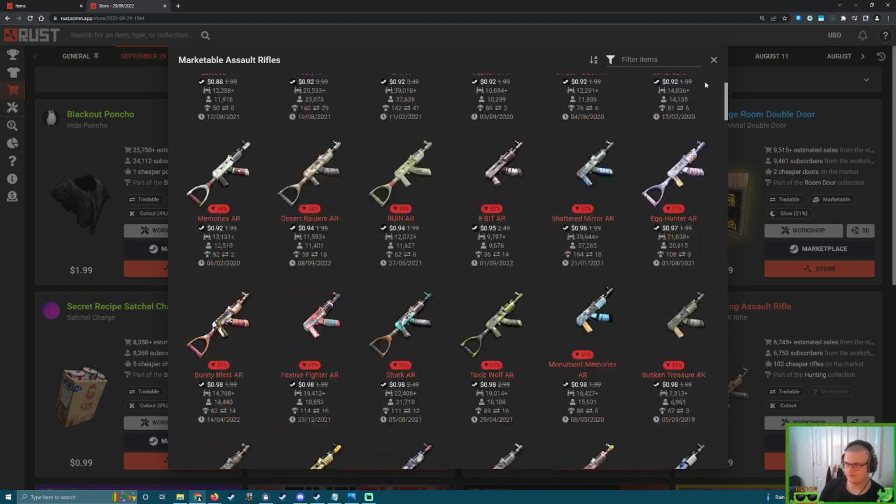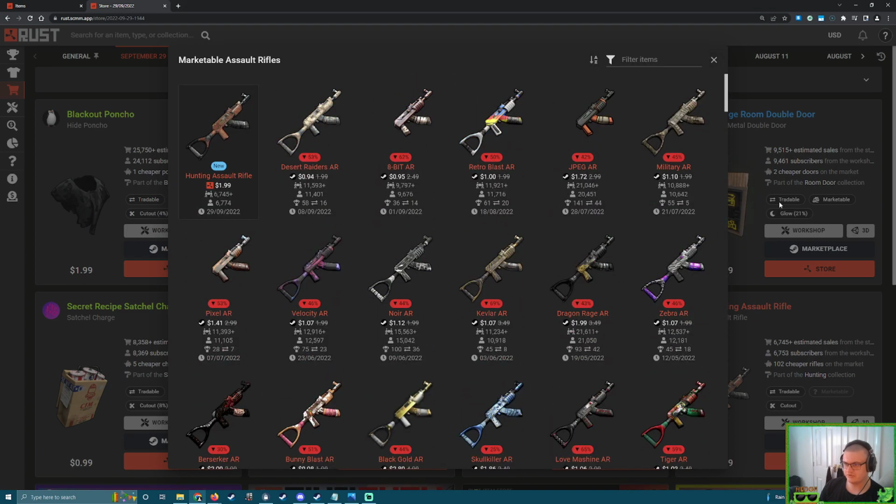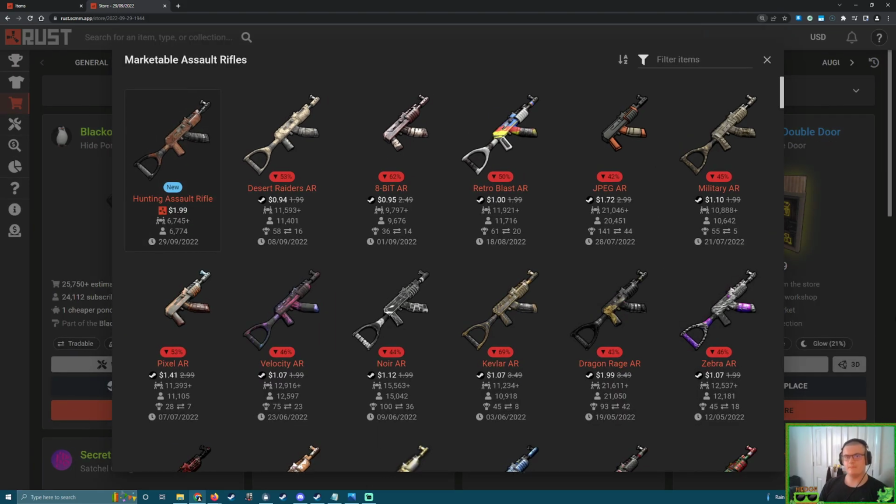Yeah, there's a lot of them. And with all the newest ones, is any of them in the positive? No! These have all gone down to metal prices. People are converting all of these into metal. Desert Raiders AK, down 53%. 8-bit AK, down 62%. Retro Blast AK, down to $1. Unfortunate, but that's exactly what's going on.